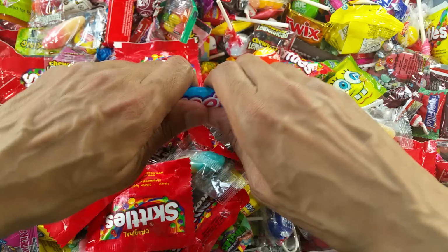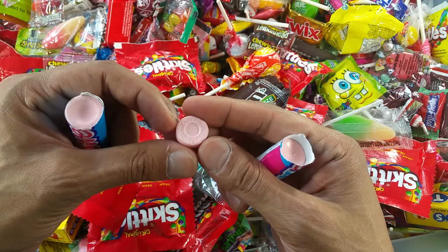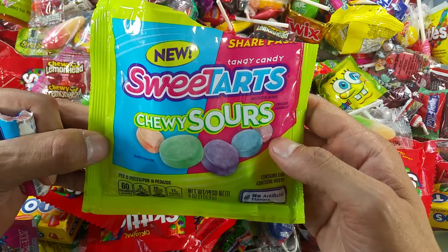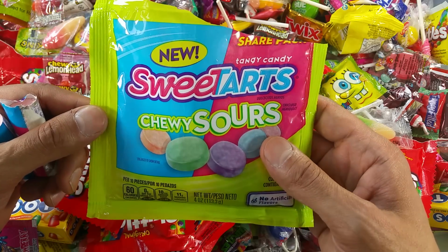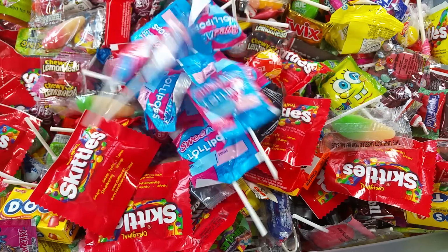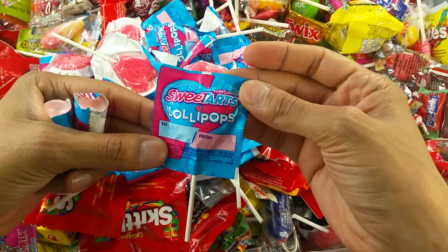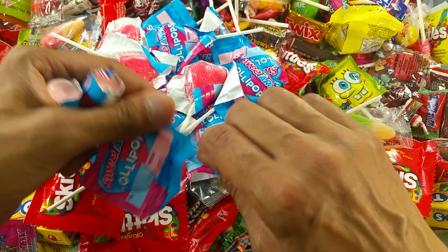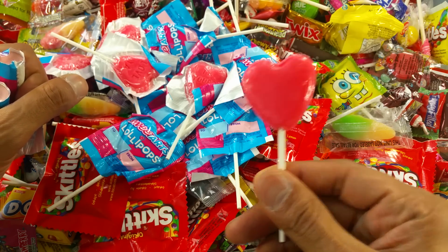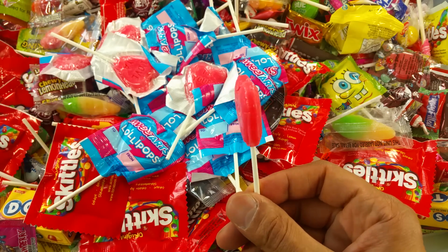So good looking. Let's try that. This is the regular, actually, what it looks like. On the regular, it's not sour. Oh, these are tangy and a little bit more sour than the regular ones. And you also got some lollipops, sweet and sour lollipops. These are also sweet tart products. Yum, yum, yum. This one says yes on it. Wow, yes, just like that.